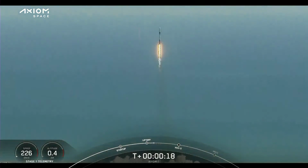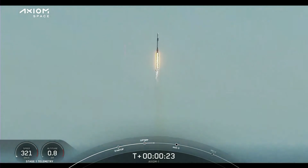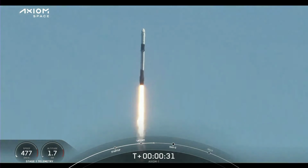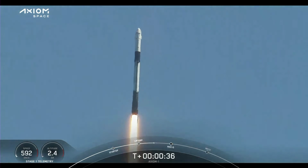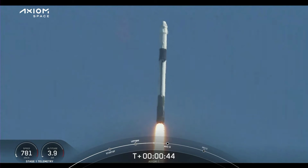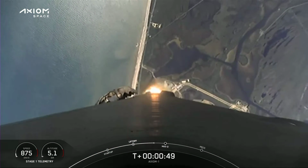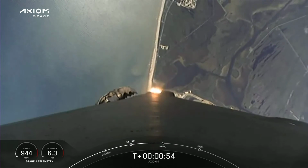Together, a new chapter begins. Godspeed AX-1. Stage 1 propulsion is nominal. T-plus 38 seconds into this historic mission, flying crew on board Dragon and Falcon 9. All right, telemetry nominal. Stage 1, throttle down. Throttling down in preparation for max dynamic pressure.